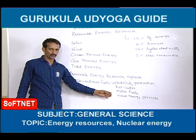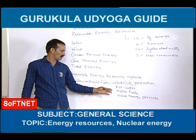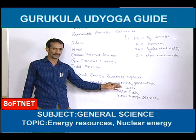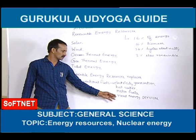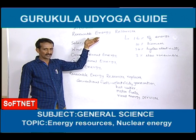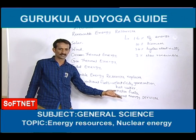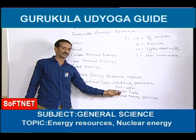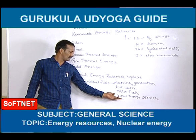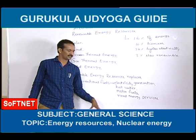Basically in four areas we are using these renewable energy resources: electricity generation, hot water production, motor fuels in the form of biofuels, natural gas, etc., and rural energy services. The main advantage is that these are always available for remote area societies, hence the government should support using renewable energy resources widely in remote areas, so that they can meet their daily energy demands.